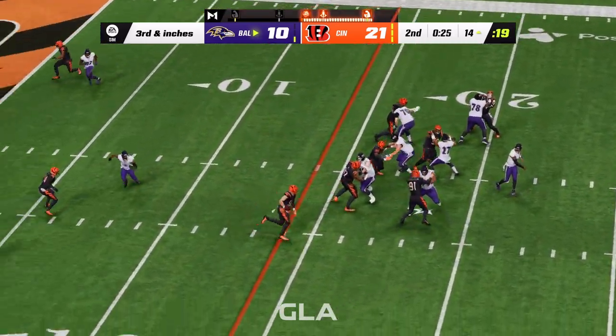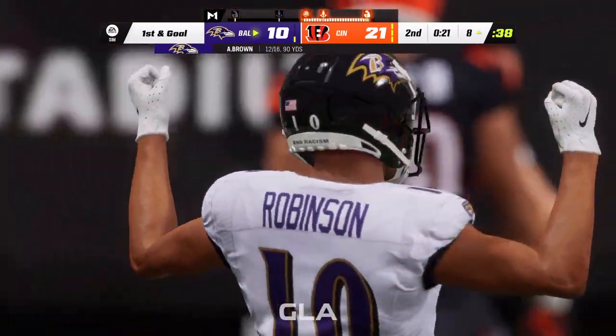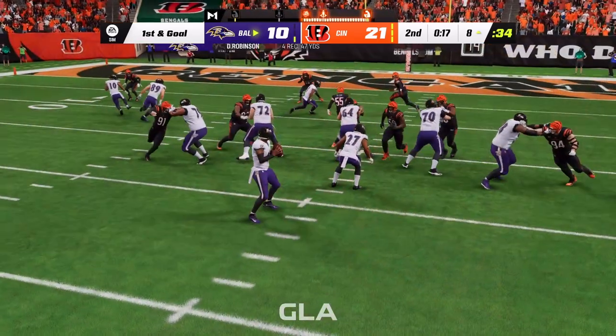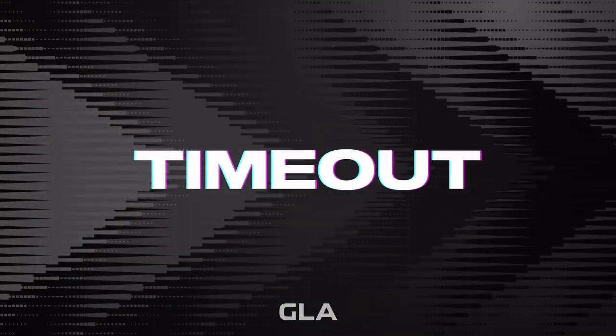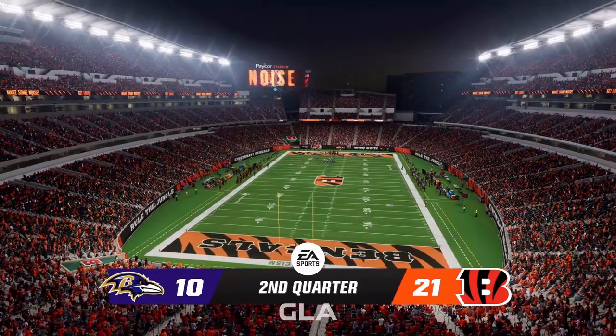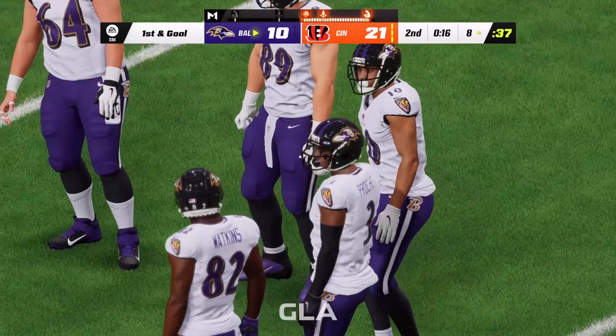Back to throw again. Toward the sideline, he will have the first down. Good catch. He was able to keep the feet in bounds. It'll go as a gain of 6 that time, and it moves the chains as well. Ravens going to use their 3rd and final timeout as they stop it with 16 seconds to go in half number 1.